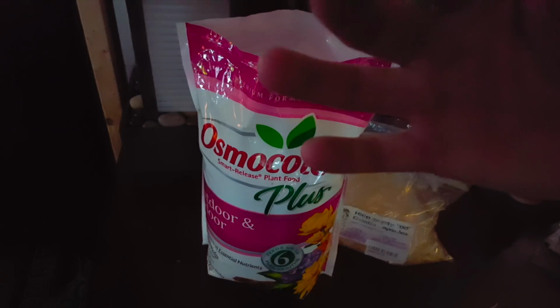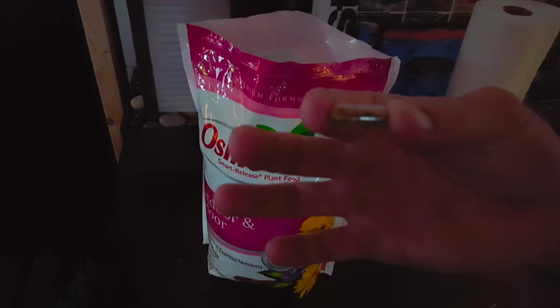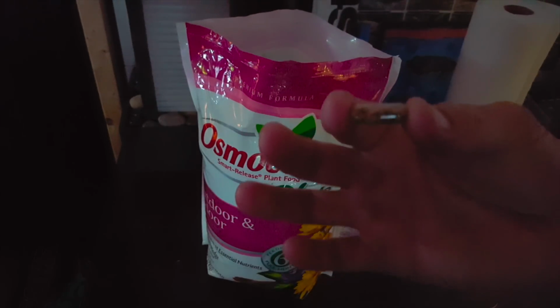And Osmocote Plus, FYI, also comes, not at the Ace Hardware where I like to go, or even at Lowe's, but they do come with these already loaded in capsules, and you save just as much money. I think they work out to less than 10 cents a piece.